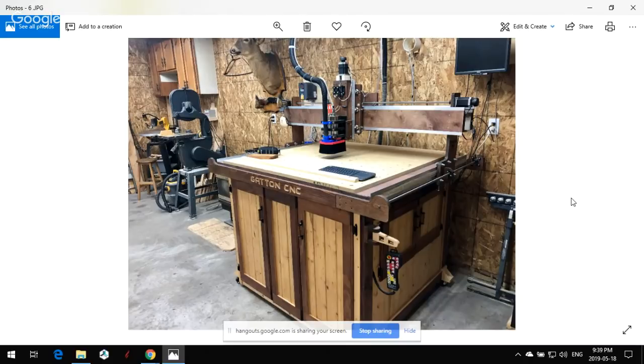Go ahead. You're getting some compliments on your cabinet there too. Jim Bashir says, Trevor, I love that cabinet. Thanks, guys. I have to agree with him. It puts mine to, I got to say, I probably have one of the ugliest Gatton CNC machines out there, but I wouldn't take $1 million for mine.